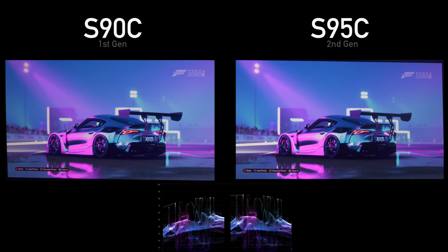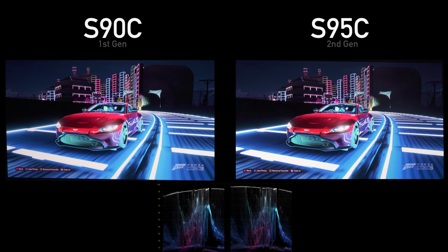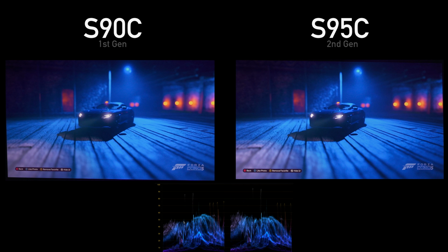These are all great things, but when you put them side by side, you really have to nitpick some differences in order to tell the difference. So at first glance, they might look very similar, but when you look closer, the S95C is definitely the more capable TV in both brightness and color, but you don't know if that's going to be because of the software or the way that the TV was set up.